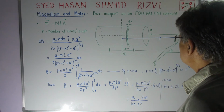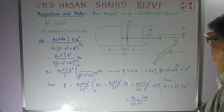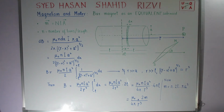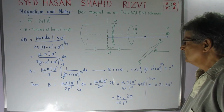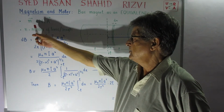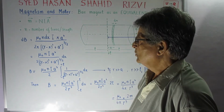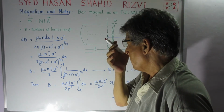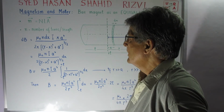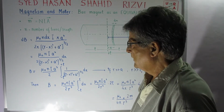Okay, and the magnetic field is shown over here to be going inside the plane of the board. Now let's define a few things. As we know, this is the magnetic dipole moment associated with the system, which is equal to the total number of turns N into I into A, where A is the area vector, the surface area vector. Now let's take n as the number of turns per unit length on the solenoid.